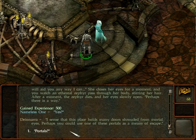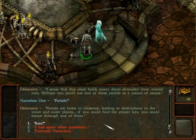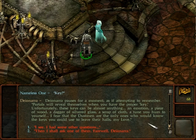Perhaps there is a way. I sense that this place holds many doors shrouded from mortal eyes. Perhaps you could use one of these portals as a means of escape. Portals? Portals are holes in existence leading to destinations in the inner and outer planes. If you could find the proper key, you could escape through one of them. Key? Deionarras pauses for a moment as if attempting to remember. Portals will reveal themselves when you have the proper key. Unfortunately, these keys can be almost anything. An emotion, a piece of wood, a dagger of silvered glass, a scrap of cloth, a tune you hum to yourself. I fear that the dustmen are the only ones who would know the keys you could use to leave the halls, my love.